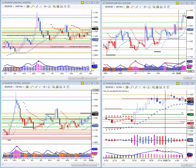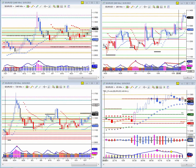You can also see on the volume indicator that sellers actually started coming in here. They came in again here. This is a very narrow range bar. I would expect the Euro US dollar to go down off of those two.